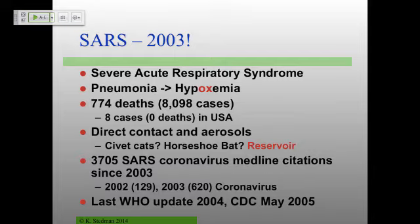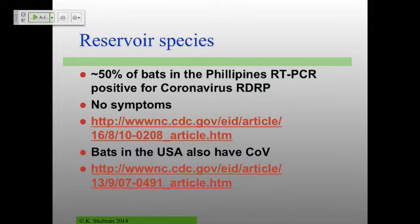On the other hand, bats are completely loaded with coronaviruses. There are massive numbers of them. As one example, from a couple of papers I pulled up from the CDC, 50% of bats in the Philippines are positive for the RNA-dependent RNA polymerase for coronaviruses. Apparently there's no disease whatsoever, although with sneezing bats, I'm not sure how easy it is to follow along. But it seems to make no difference.